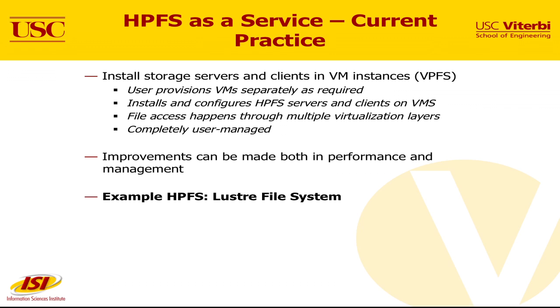We have focused more on the performance part here, but by management we mean: can we do the entire thing through OpenStack, basically the cloud management framework? That would be nice. And in our work, we targeted the Lustre file system as the backend HPFS installation. So we'll just go over it a little bit.